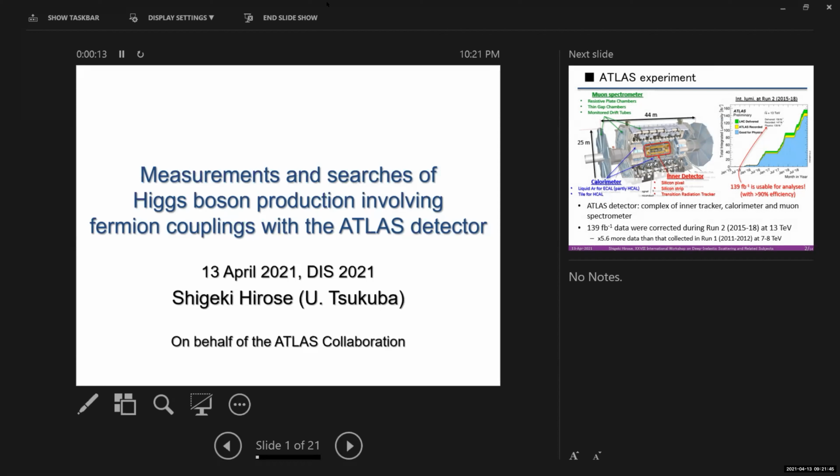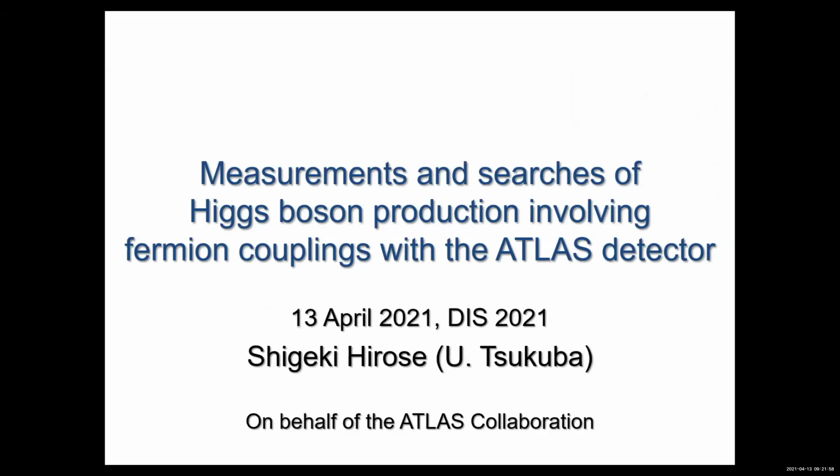So take it away. Yes, so do you see the full screen or the presenter's mode? I think full screen would be better, yeah. Okay, so is it fine? Yes, this looks good, yep. Okay, so let me start my talk.